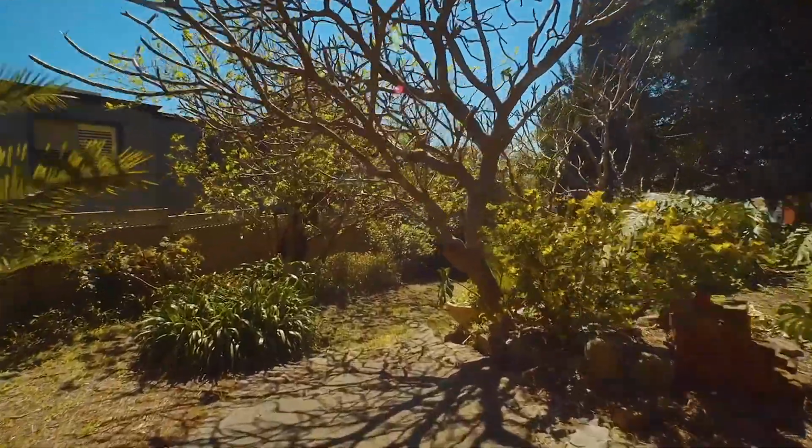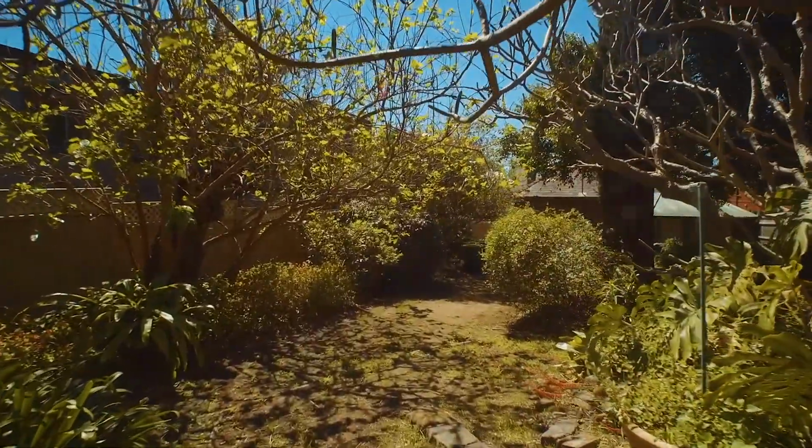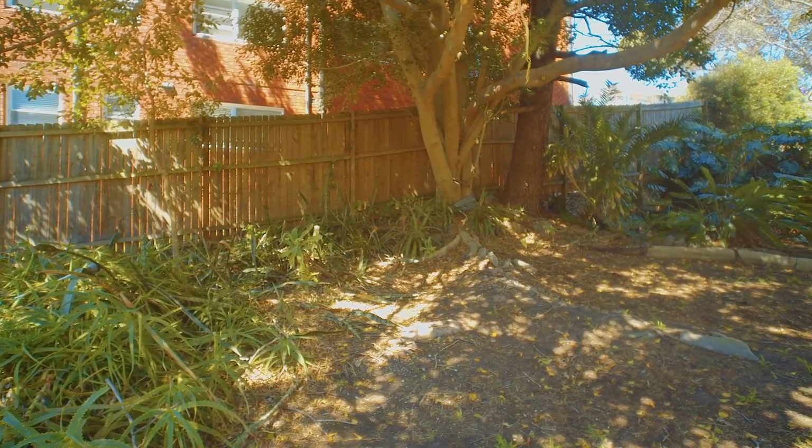What a fantastic opportunity to come in and put your own personal stamp on this historic landmark. This is one that should not be missed. I look forward to meeting you at the upcoming inspections.